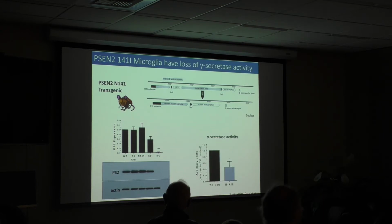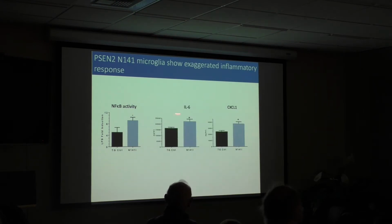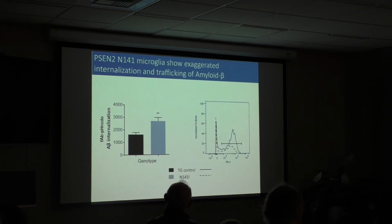The first thing we did was try and figure out if this human mutation impairs gamma secretase activity, in which we showed that in fact in the microglia it does, that there is decreased gamma secretase activity, and that was important because we attributed some of the immune dysfunction to abnormal gamma secretase activity. We have now shown that these microglia also have increased NF-κB activity and increased expression of these cytokines, and again this is from in vitro microglia. And interestingly, they also were more aggressive about internalizing amyloid beta. This is a measurement of how much A beta is internalized in the mutant microglia compared to the control.